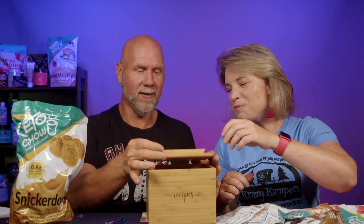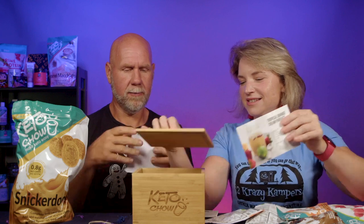It's a recipe box. It's a recipe box for your cards. Next level. If you're working on a recipe, you can put it right up at the top. And it has Keto Chow on it. I'm sorry, this is awesome. This is adorable. Oh, nice. You can put this in here. Oh, wow. It's made out of bamboo. It smells really good. This is nice. Starting my collection.